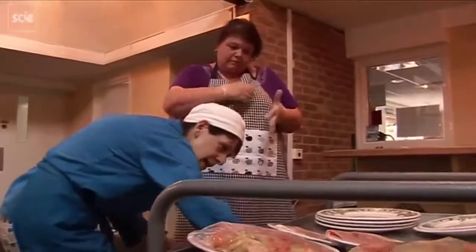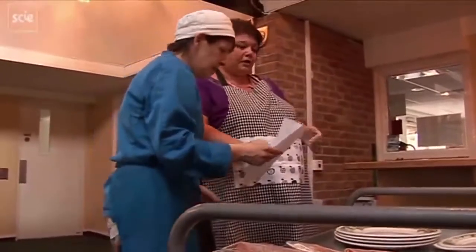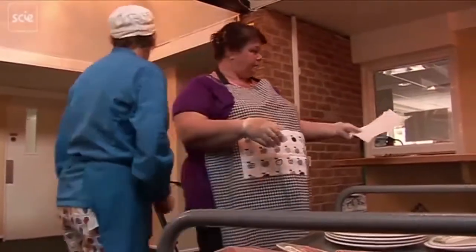The pork's in there and your vegetables are all under there. Bless you. Is that you, right? And I need some large spoons, okay? Yeah, I can get you some.